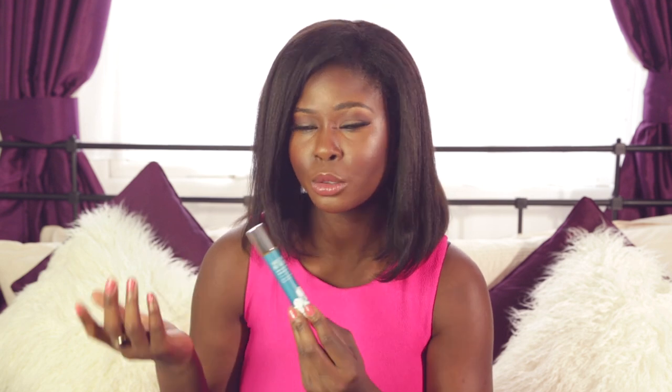I came across this brand, Argon Beauty, and of course, you know, it's got argan oil in it, and I just thought I'd try it out. So I'll report back on this when I get back from Malta, and we'll see how it goes.